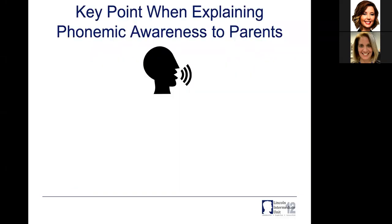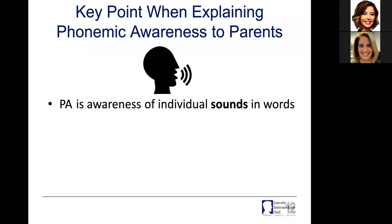So let's talk about phonemic awareness and how you can talk to parents about phonemic awareness. This idea has a lot of components in it. It has a lot of different things to consider. Parents aren't going to be able to take all of that in with everything that's going on in the world around them. They're working from home, they have multiple children they're trying to educate. So let's break down into a few simple things what parents need to know about phonemic awareness.